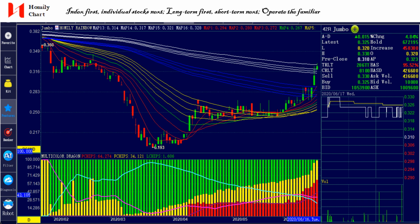So among all the 7 shares, 5 of them are related to electronics, and of the other 2, T14 Tianjin is a medicine stock, and 42R Jumbo, we know Jumbo is a seafood restaurant, right? So after checking what these companies' businesses are, we realize that the e-commerce category, this sector, has been very strong in recent several days.